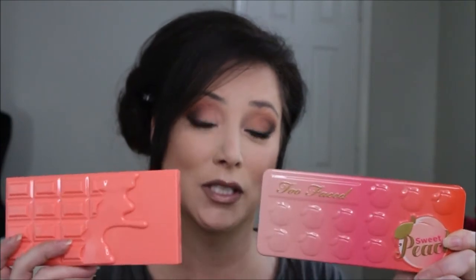So I use the Chocolate and Peaches on my right eye. And so I wanted to see how did it do against the, and I have this upside down, hello, the Too Faced Sweet Peach palette. So what are my thoughts? This one, the Chocolate and Peaches palette had less fallout than the Sweet Peach palette did. They both have cute packaging, although the Sweet Peach palette is cuter, just saying.